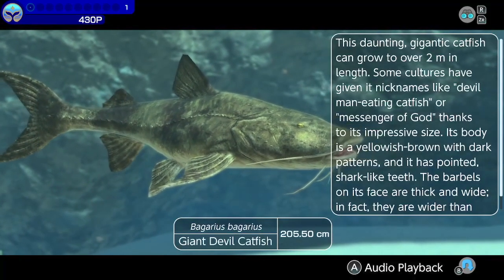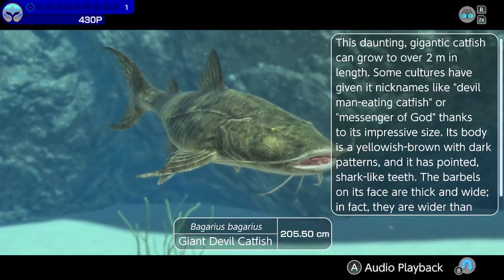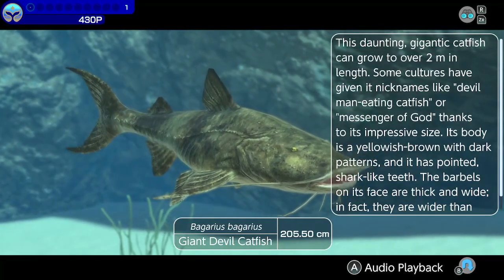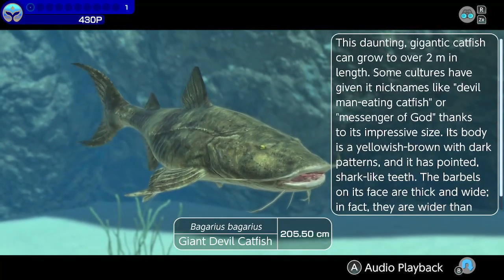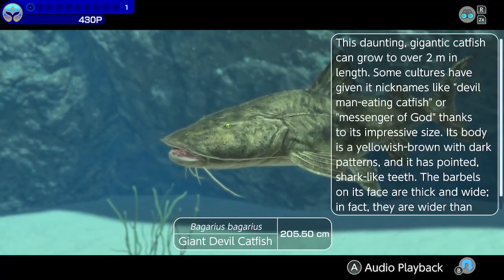Giant devil catfish. This daunting, gigantic catfish can grow to over 2 meters in length. Some cultures have given it nicknames like devil man-eating catfish or messenger of God thanks to its impressive size. Its body is a yellowish-brown with dark patterns, and it has pointed, shark-like teeth.